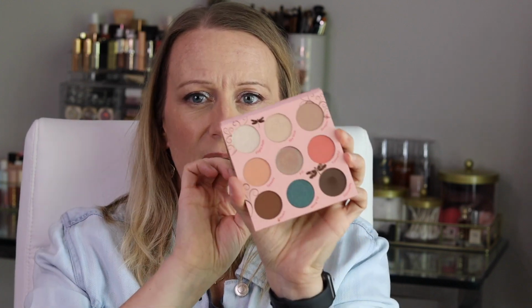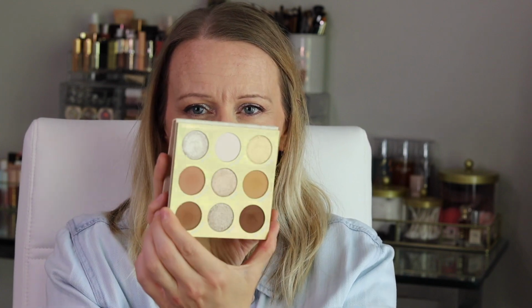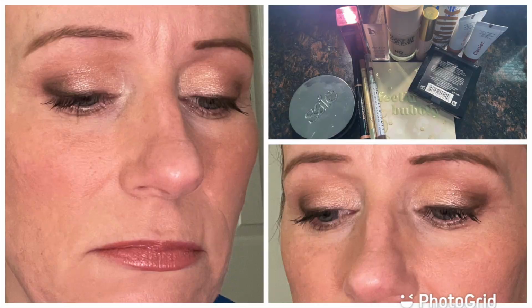I have So Fly. This is a newer one I bought. Really pretty. I have found with a lot of these though, I've had to kind of mix and match them. One that I really did like is this Feelin' Bubbly. These have really, really nice shimmer metallic shades in there, and that's just a nice everyday neutral palette. I have really enjoyed that one.